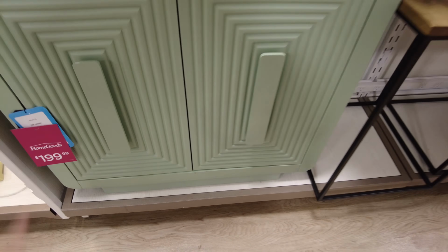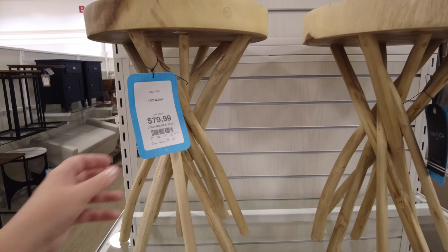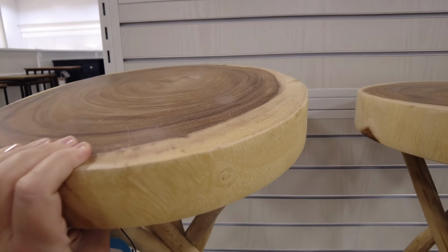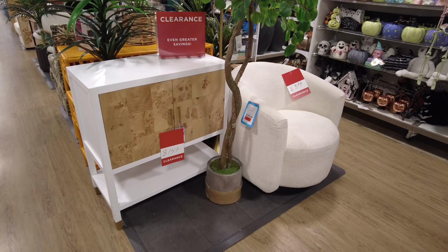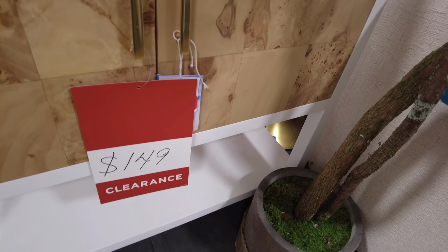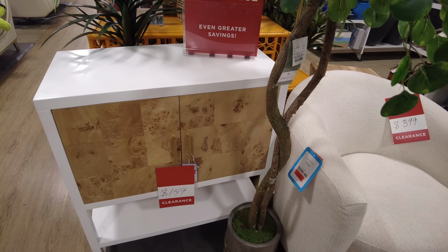This one's kind of cool. I could not open the doors. It was so lightweight. I probably would have popped it off the shelf. These are fun. $80. Very beachy. Kind of has that wood top on there. We've got even more clearance down the center aisle of the store over here. That is $150. It has that kind of neat burl wood front.